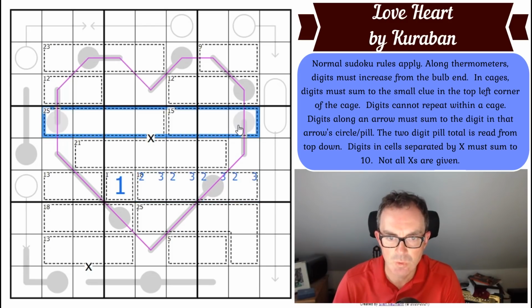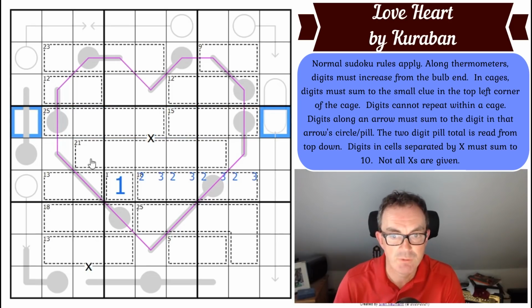Row 4. That's a little bit more promising. Look, we've got a 25 and a 15 cage, so they add to 40, which means those two peripheral cells must add up to 5. So they've got to be selected from 1, 2, 3, and 4. And you can't put certain digits halfway along thermometers. Those digits are 1 and 9.